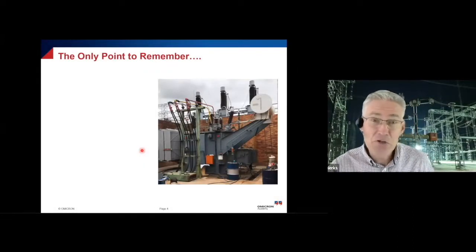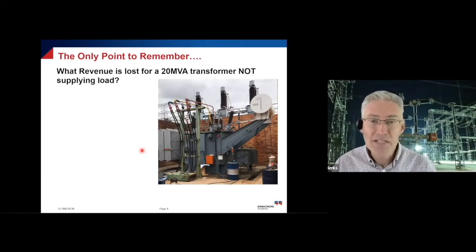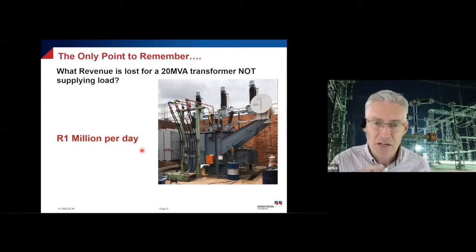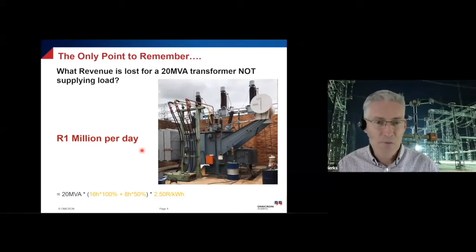The only point that I'd like you to remember from my presentation is the following. What revenue is lost for a 20 MVA transformer not supplying load? And the answer to that question is 1 million rand a day. So forget everything else I'm going to say. Just remember that figure. A transformer like shown in this picture here, not supplying its customers, loses you as a utility 1 million rand a day. And admittedly, I've done some easy calculations here: 20 MVA times 16 hours of full load times 8 hours of half load, assuming 250 rand per kilowatt hour, that comes to 1 million rand a day. That's what we need to remember when we have a transformer like that not being able to operate.